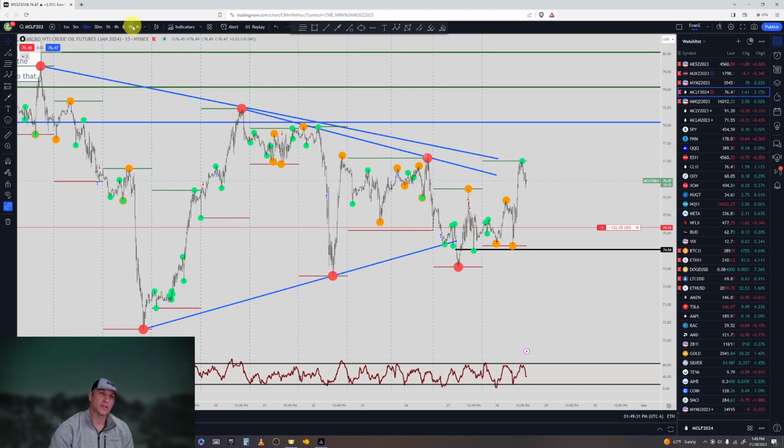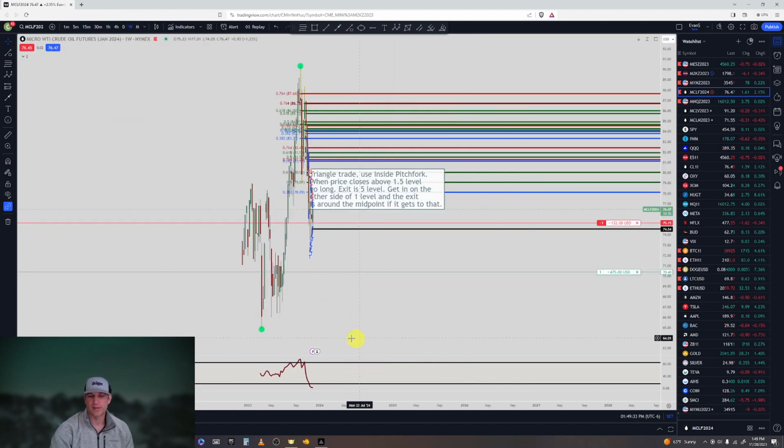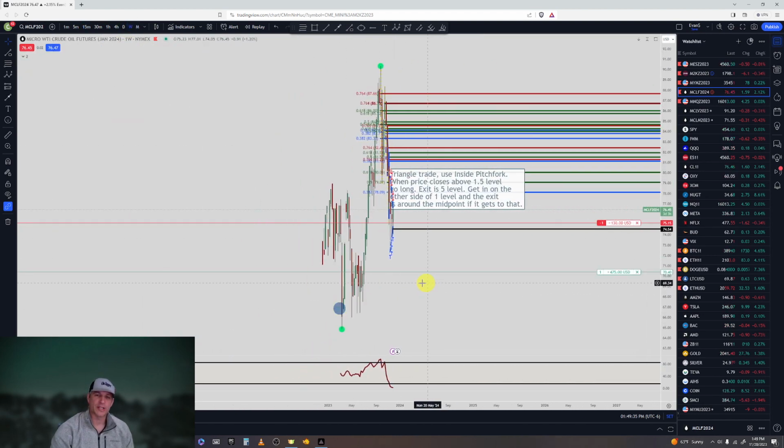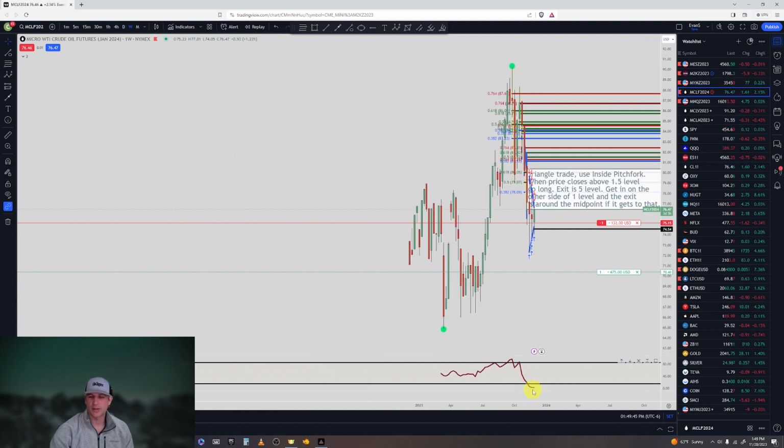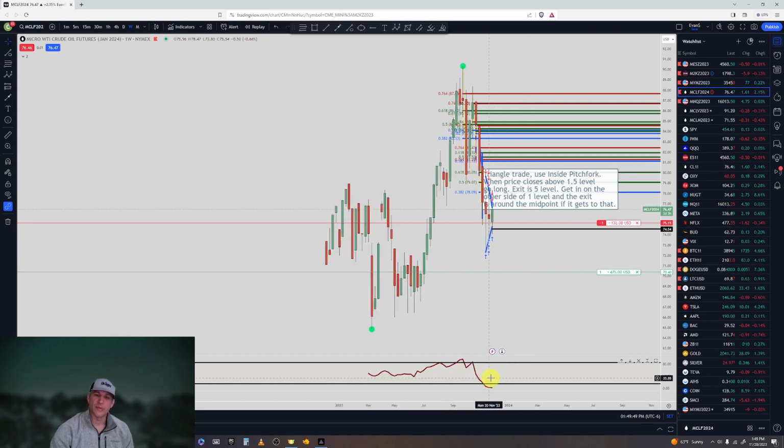The one thing the long side does have that the short doesn't have, so you can see down here in the MFI chart, which is the Money Flow Index, it just shows what the average money coming in and out is. It is in the completely oversold level down here, right there. So we're looking for, eventually, a good pop up.